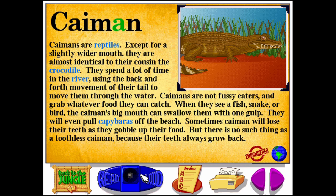C-A-I-M-A-N. Caimans are reptiles. Except for a slightly wider mouth, they are almost identical to their cousin, the crocodile. They spend a lot of time in the river, using the back and forth movement of their tail to move them through the water.